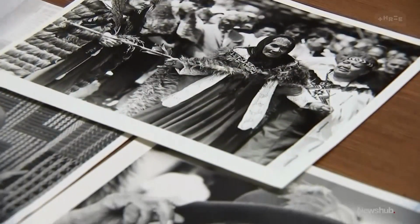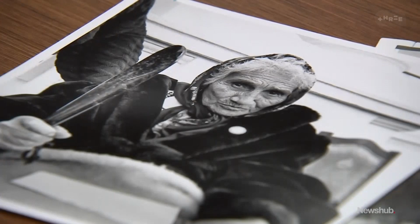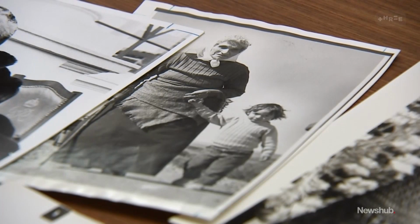Valued at around $340,000, the collection includes photos of key figures in Te Ao Māori, including a whole box of photos of Dame Whina Cooper. It was a matter of looking at the real intrinsic and research value of the material, understanding it was taonga, and really wanting to be in a position to bring them back.